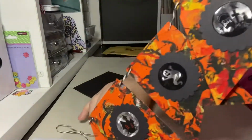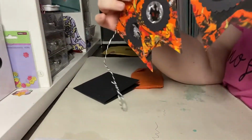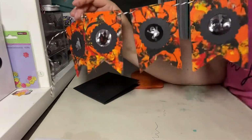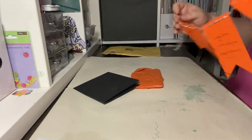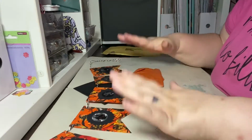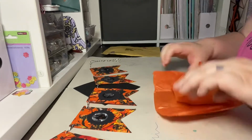Oh my gosh, I cannot wait to hang this up for Halloween. I think I'm going to put this one on my desk. And it just says, "Challenge entry by Lorna Callaghan. Happy Halloween." This is gorgeous. Thank you so much for making this. And you're going to have to comment what paint technique you did on these banners. And then I have another giftie.